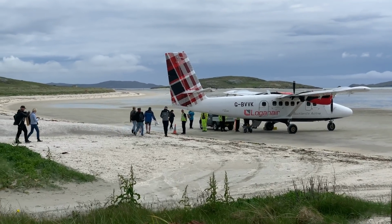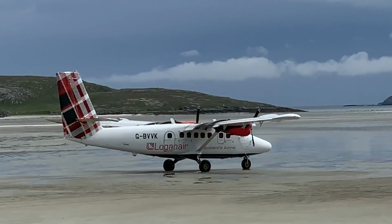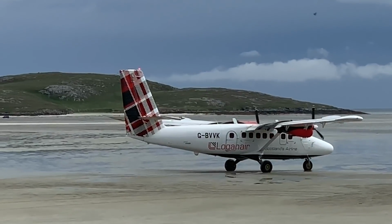Aircraft here have a 20-minute turnaround before heading back to Glasgow. I waited to watch the flight take off back to Glasgow, leaving me here on the island.